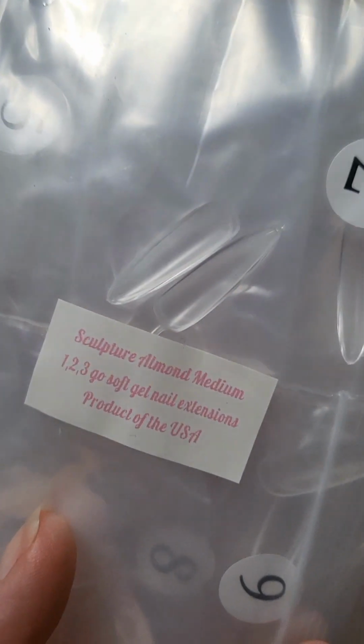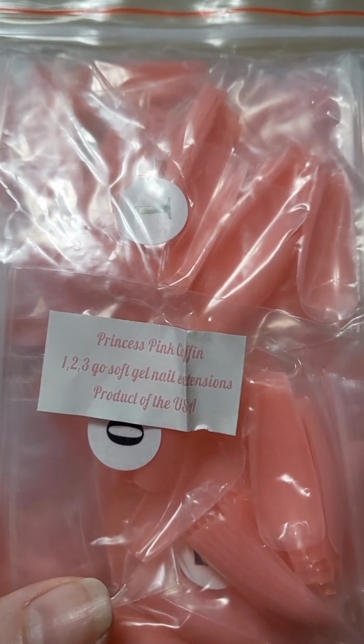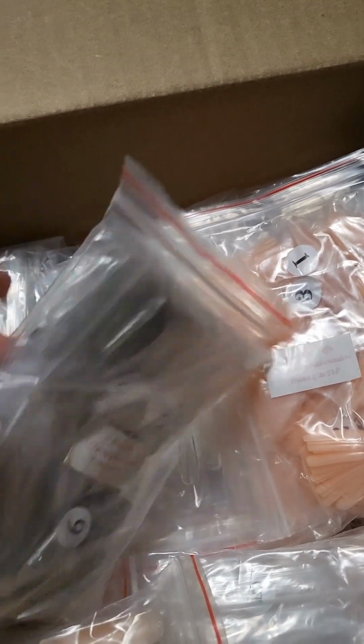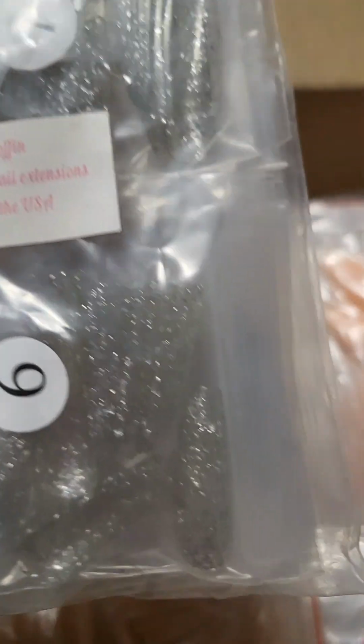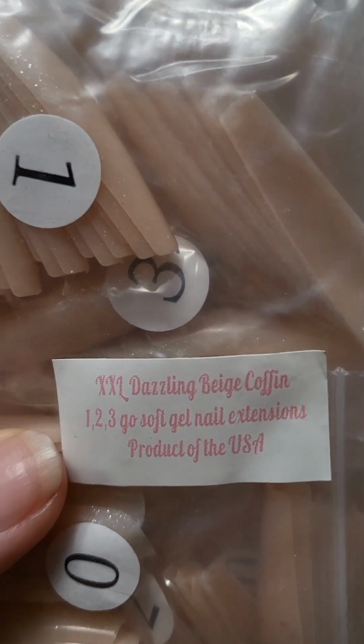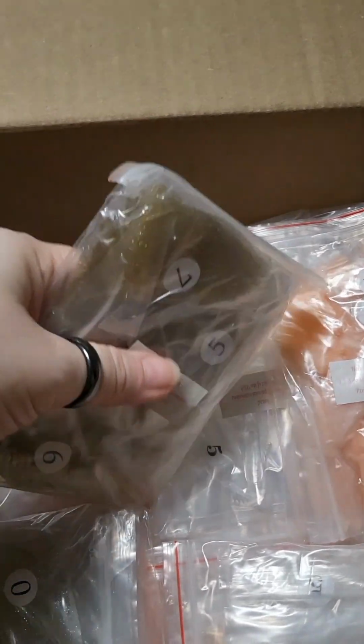XXL pipe shape nails. Clear. Sculpture almond medium. Princess pink coffin. .24 carat coffin. Ooh. Frozen coffin. XXL dazzling beige coffin. Oh, those are pretty. XXL 24 karat coffin. Ooh.